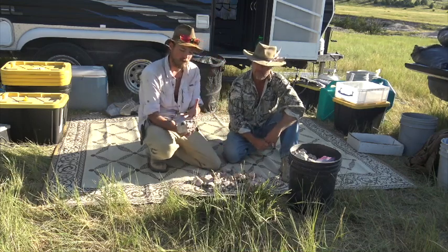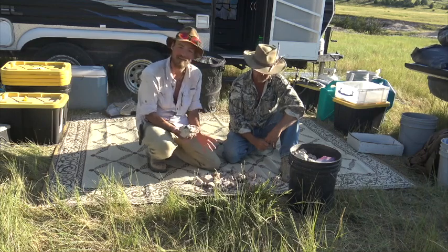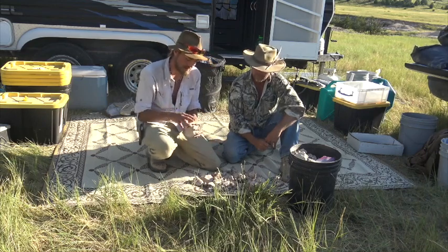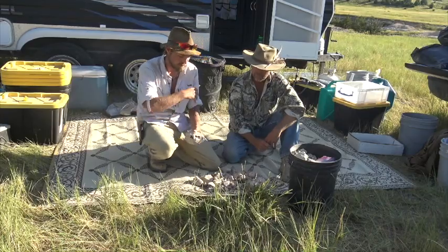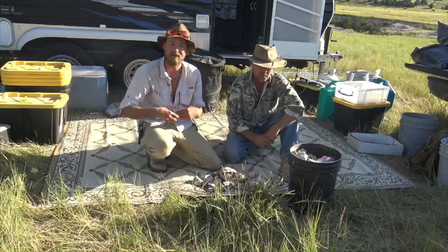This was a whole animal, and just time. Yeah. Time destroyed it. And if we hadn't come and picked it up, even this wouldn't be here. No. So it's important to get out there and to hunt this stuff.